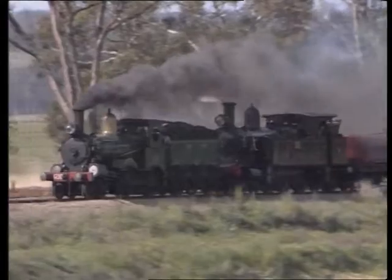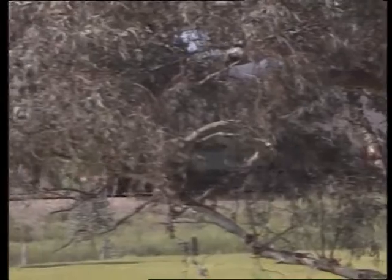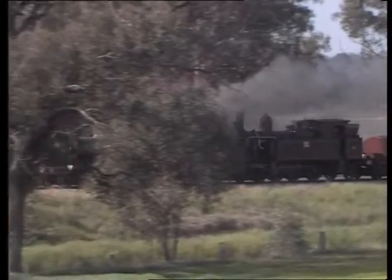Locos from many parts of Australia headed to Melbourne for the Aus Steam Festival. From Canberra, Australia's federal capital, came 1210 and 3112. They double-headed south in glorious spring weather, making a brave sight as they rolled through the southern New South Wales and Victorian countryside.